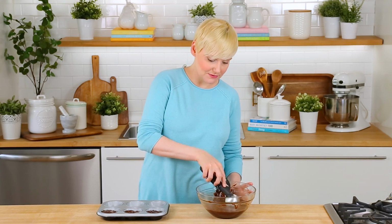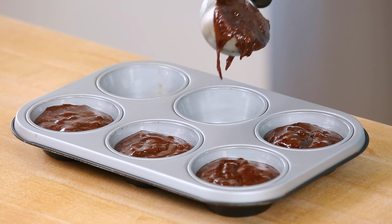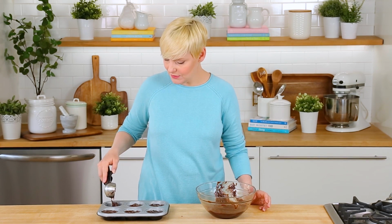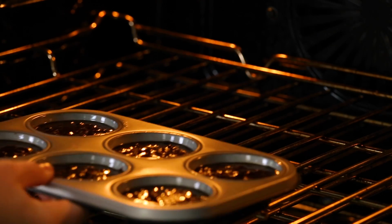Brownies don't have that same kind of lift that traditional cupcakes do, so you don't have to worry about them so much overflowing. I like this brownie mix especially because it's got some chocolate chips in it. Extra chocolate is always a-okay in my world. And that's really it. As soon as we've got our batter in our muffin tin, we can go ahead and get this into the oven at 350 degrees Fahrenheit for between 20 and 25 minutes or until these are just set.